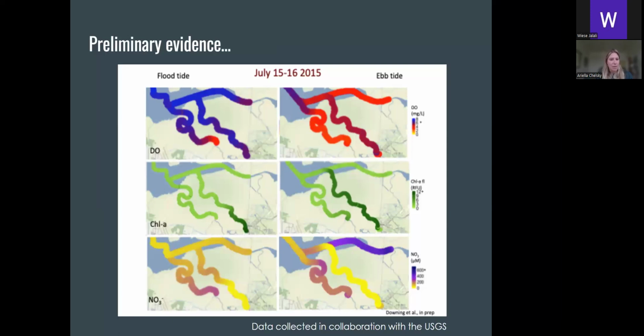The yellow to pinky purple is nitrate. And on the left is the data from the flood tide. On the right is the data from the ebb tide. And on the flood tide, what we can see is that when water's coming in from the open bay, DO is high. So there's this oxygenated water coming in from the open bay. Chlorophyll is low generally, except for a small region in Alviso. And nitrate is intermediate. It's kind of variable depending on which slough they were mapping.